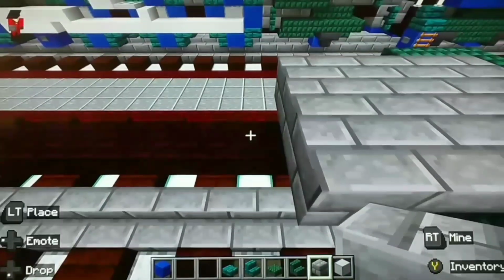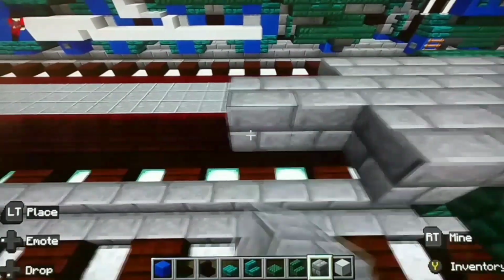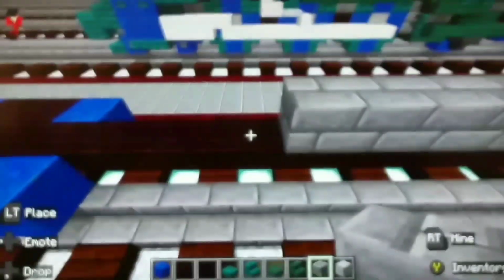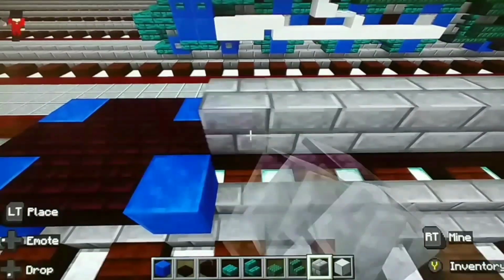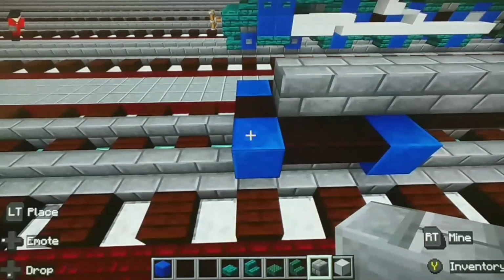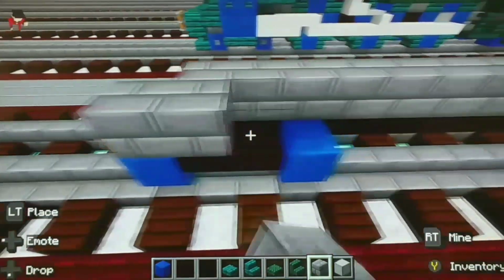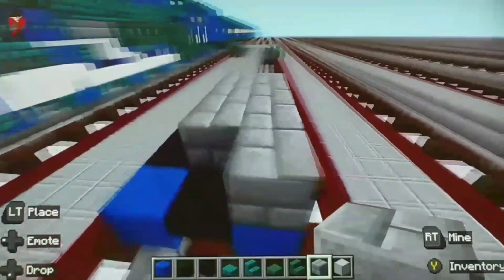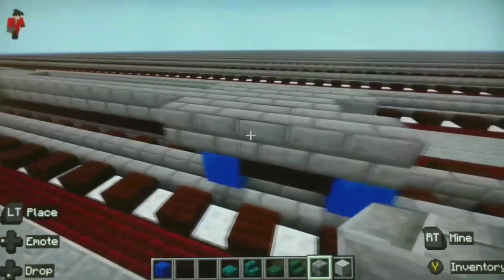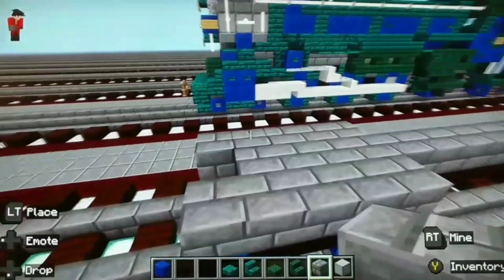And in the middle, you're going to put 1, 2, 3, 4, 5, 6, 7, 8, 9, 10, 11, 12, 13, 14, 15. Then you're going to put 5 blocks here. On the other side, put 5 blocks here. And we're going to add a second layer.